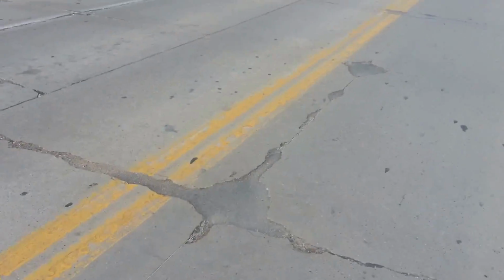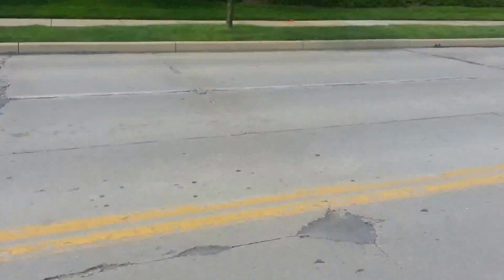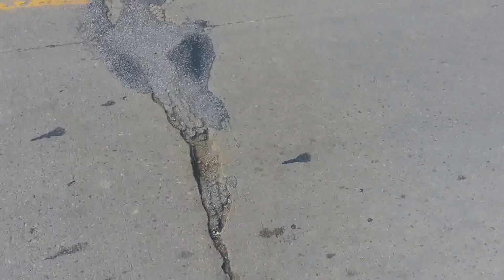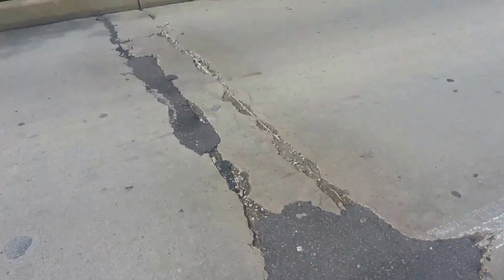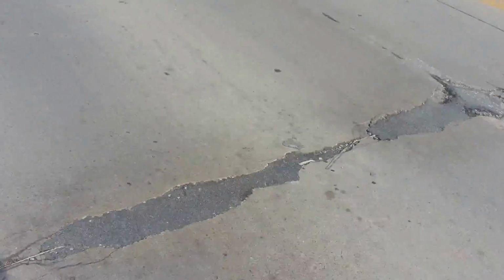So, nice work, city of Dayton, trying to patch something. Patching doesn't work. Here's another little crappy patch that more of it's eroding away. Right here's more crappy patchwork that is continuing to erode away down on Wyoming Street. Here's more patchwork that is eroding away.